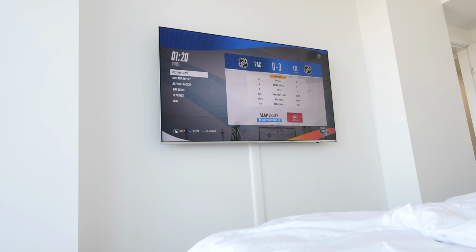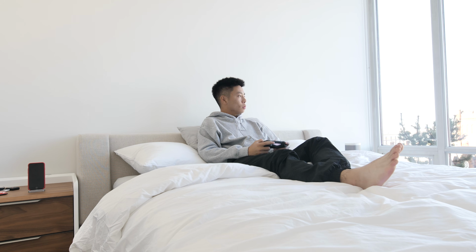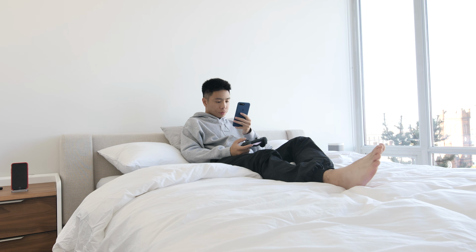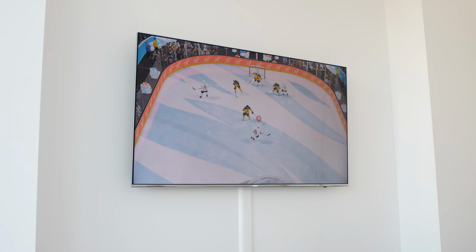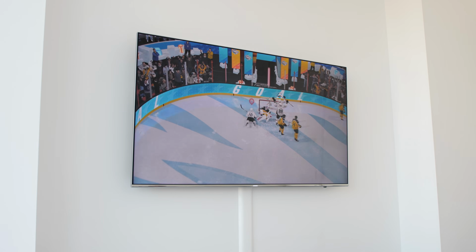So the TV we have right here is a Samsung 55-inch SUHD TV that has HDR compatibility, and I believe this is from last year, and I got it for my office at my parents' house, but I decided to bring it over because it is a great TV and was a perfect size for the space. The picture quality is great and it gets super bright.